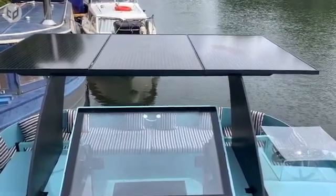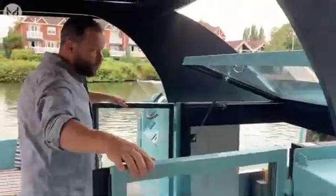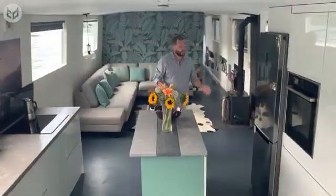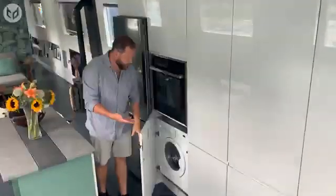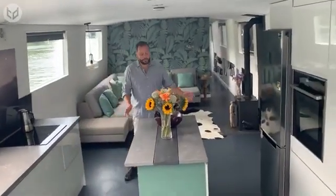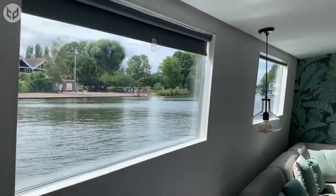The addition of the extractor fan in the bathroom will save you tons of money on aerosol air fresheners, which are once again not so eco-friendly. The fan will keep your bathroom away from any sort of nasty smells. The eco-friendly aspect of the boat doesn't interfere with the exterior of the boat. In fact, its huge glazed windows let in light more than any other houseboat we've mentioned.